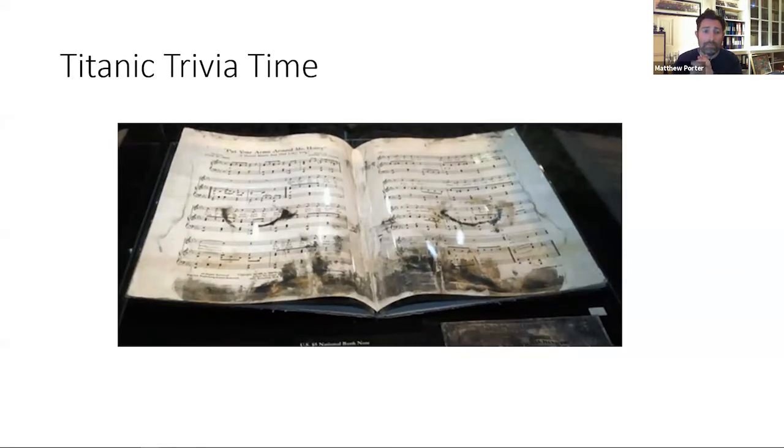Okay, this is a book of music, and this has been brought up from the seabed. It's one of about 5,500 things that have come up from the seabed from the Titanic. And it's one of the music books that the band, did they or didn't they play on, was given when they were signed up to play on the maiden voyage. And there are 352 songs in it, and the members of the band had to know each one by rote.